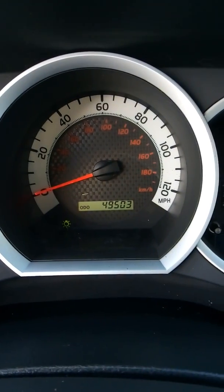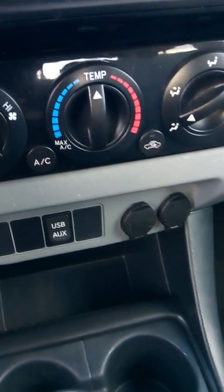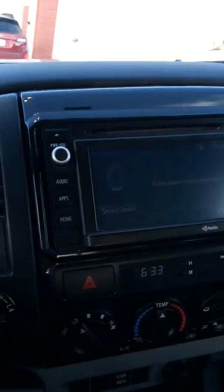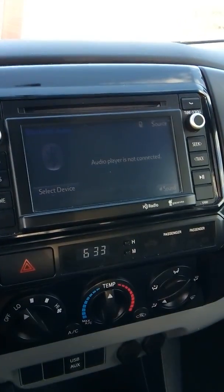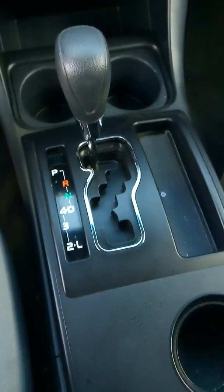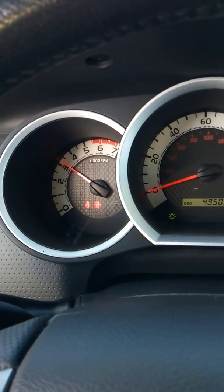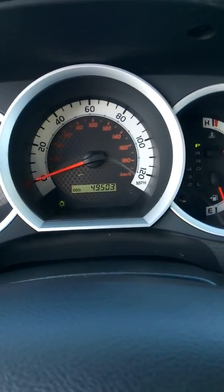Got 49,503 miles. Here's your electronic four-wheel drive system. Got all your climate control features, USB ports. Got your touch tone built-in dash radio, backup camera. It's a very nice truck. Give it a good rev for you. Everything works properly.